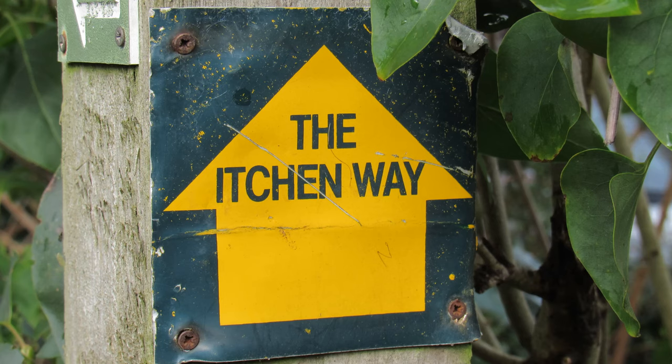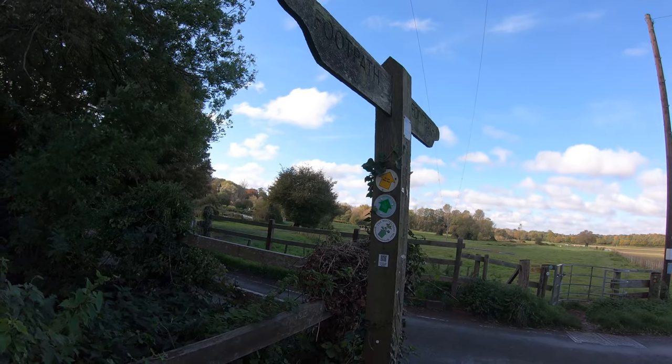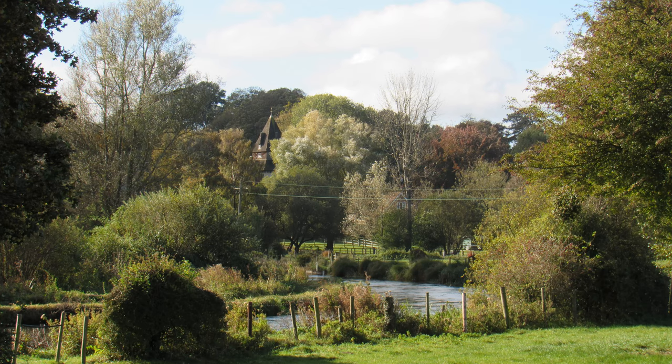We're also on the Itchen Way, which is the 30-mile route that basically follows the river. And also we're on the Alan King Way, that's the 42-mile route that links the Roman strongholds of Portchester and Winchester, named after an early member of the Hampshire Ramblers Association. Wasn't that a lovely picture through there? We can see the river and in the far distance the tower of the Easton church.